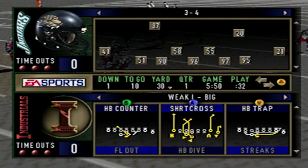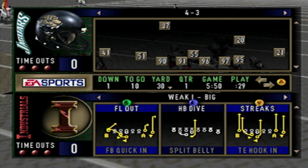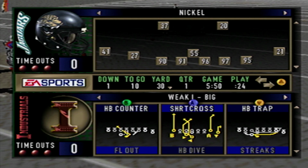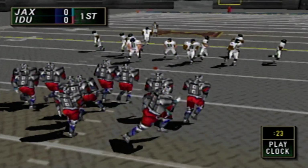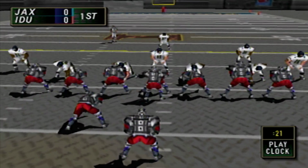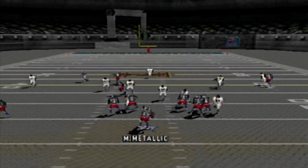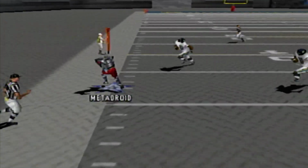First and 10. Ready, break. Two tight ends. Back to pass. Throws left. Pass complete.